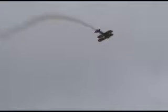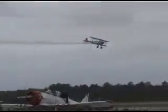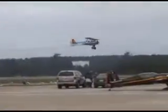Stopping it there, holding it inverted, holding it, now pulling hard with a half reverse Cuban 8 or a split S. He's going to do the same thing. He'll go up to 45, roll point rolls into half of a 4-point hesitation roll. He'll tilt his head back, look at the runway, get some altitude, pull hard on the stick, yanking it back right into his lap, diving toward the ground, stopping it on only 40 feet above the ground. Now lower and lower he goes.